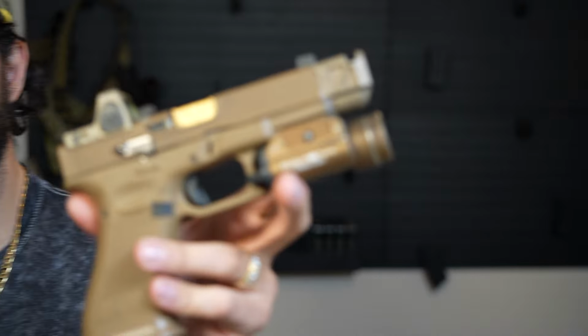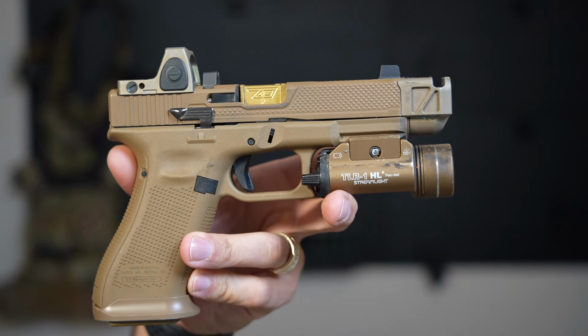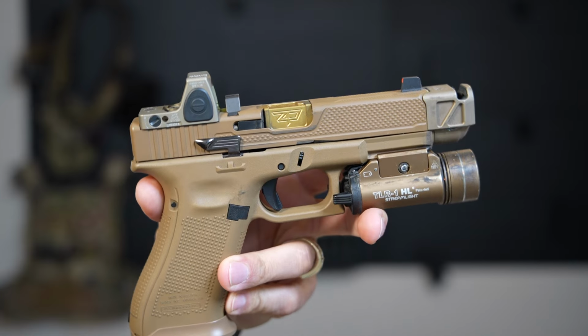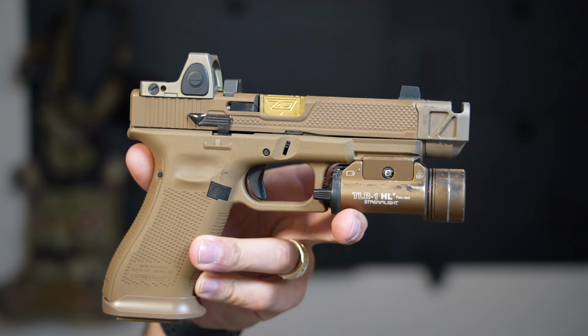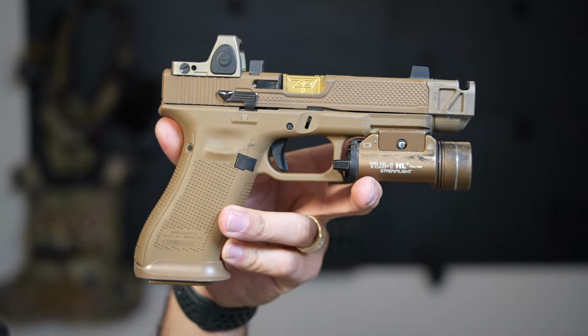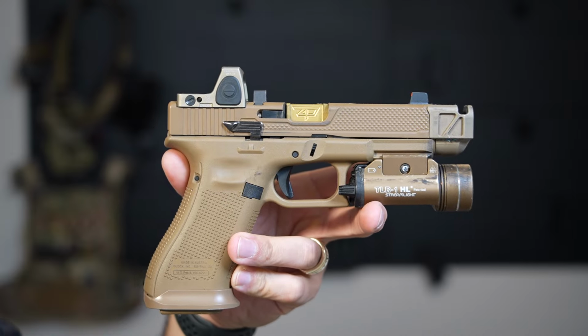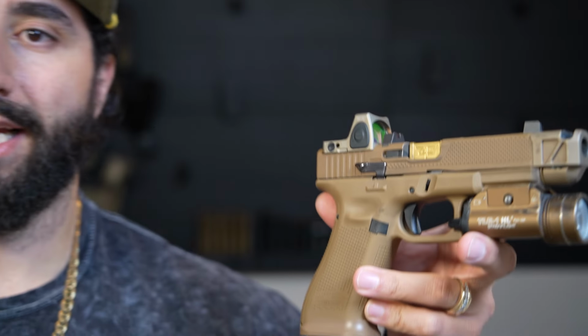Also, I guess I'll mention the slide was milled by Maple Leaf Firearms. So Maple Leaf did a pretty awesome rear iron sight forward and Zafari Precision threaded barrel as well, which is on the cheaper end of the custom parts market, but I've never had an issue with this barrel, and it's good. I have no complaints about it.